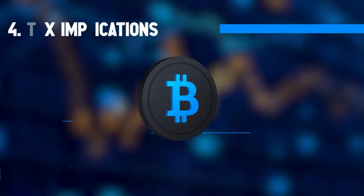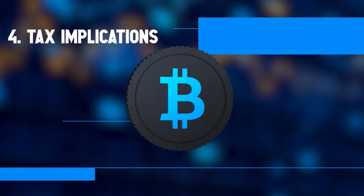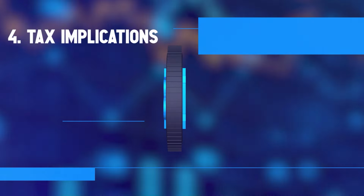Then we have tax implications. Don't forget about taxes. In the UK, crypto trades and profits are taxed, and so you'll need to track your transactions. Some exchanges offer tools to make the process easier, but if they don't, you may need third-party software to stay on top of your taxes.